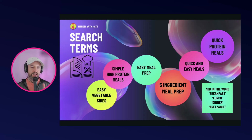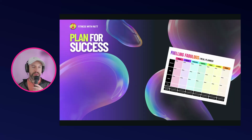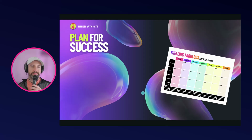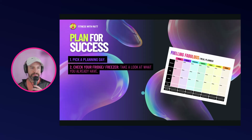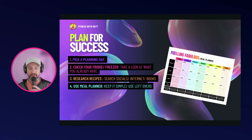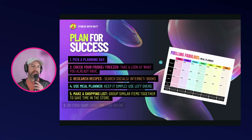So this is all about planning and making it happen. Quick recap of what we're going to do. Oh, good work, Matt. Pick a planning day. Check what resources you have available for you. If you need to do some research for some new recipes, knock yourself out. If not, use what you've got and make it align with the foundations of food. Let's plan it out. Let's see how much we need to buy. Let's make that shopping list. Let's go buy it. Let's go make it happen.